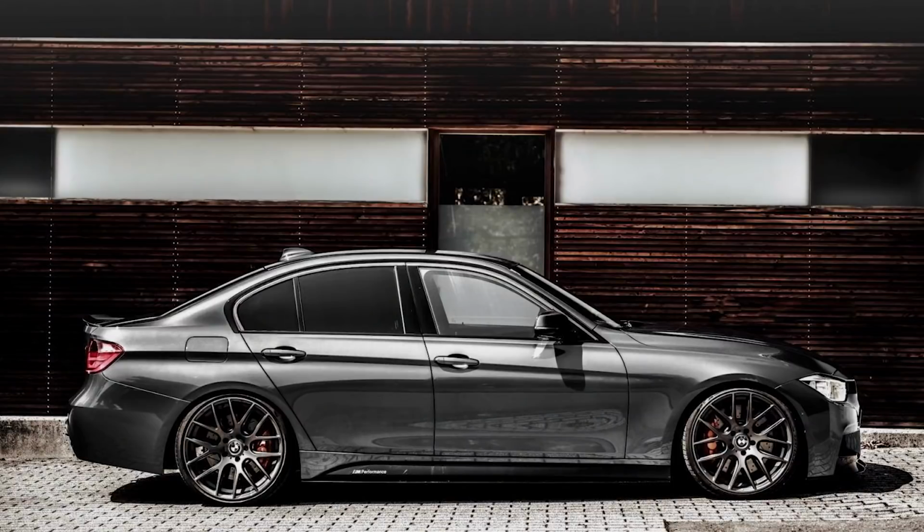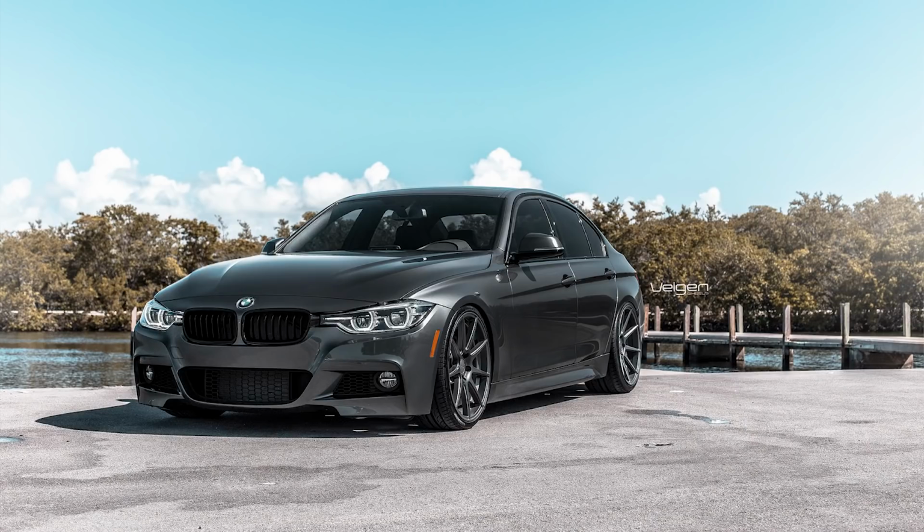When it first dropped and I was first looking at the leaked images, I was kind of like, it looks nice, but I'm not really 100% sure. Personally, I think the F30 is one of the best looking BMWs that BMW has designed in the F80 cars. The F-Series looks fantastic from an exterior standpoint, so I had a really high expectation for the G20.